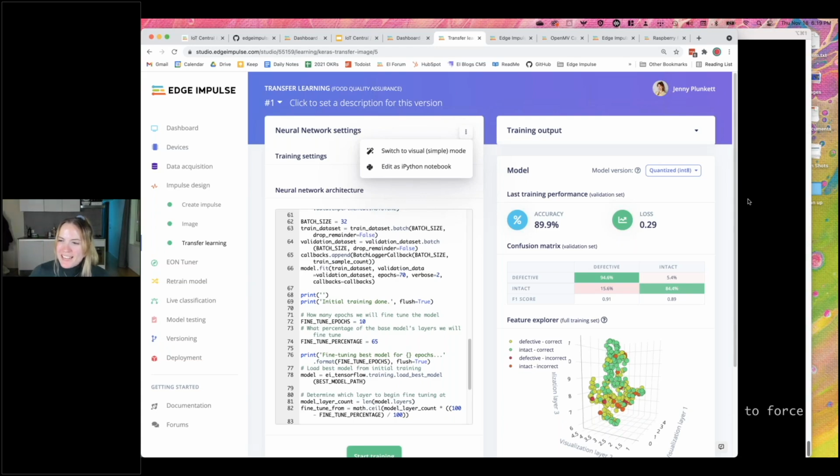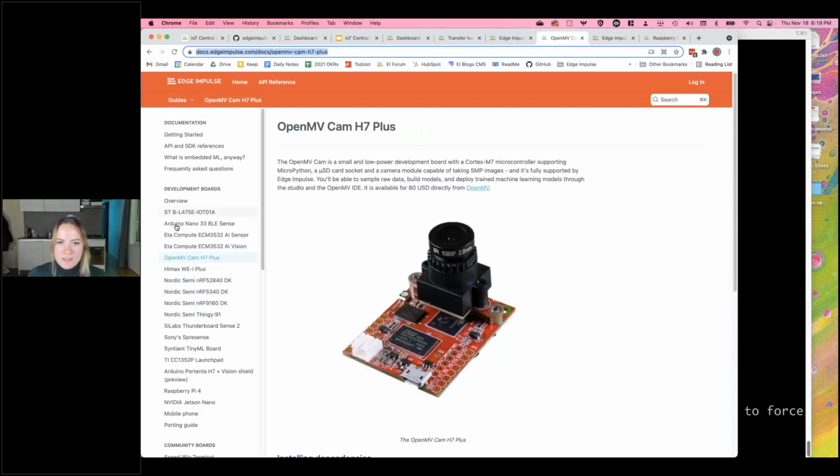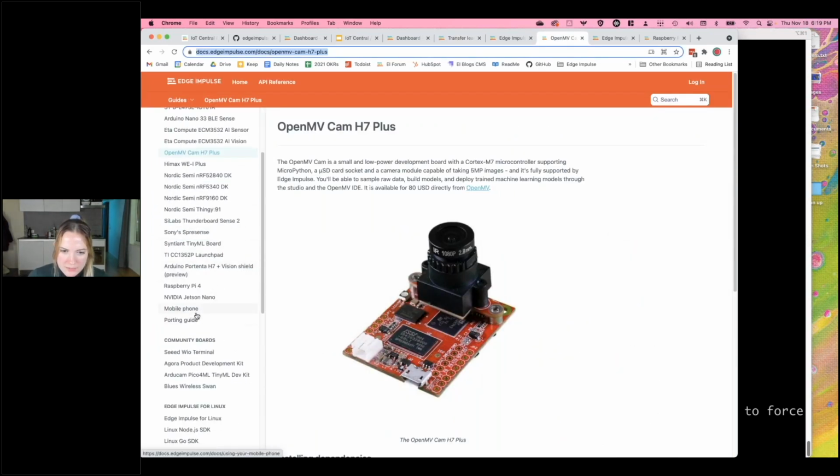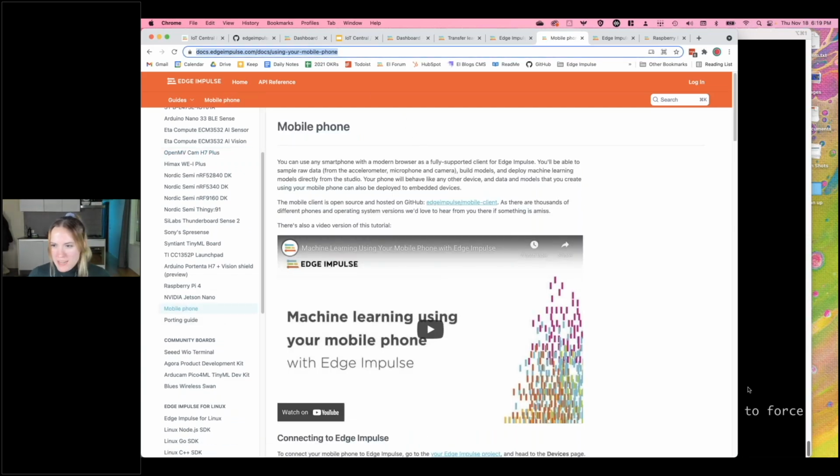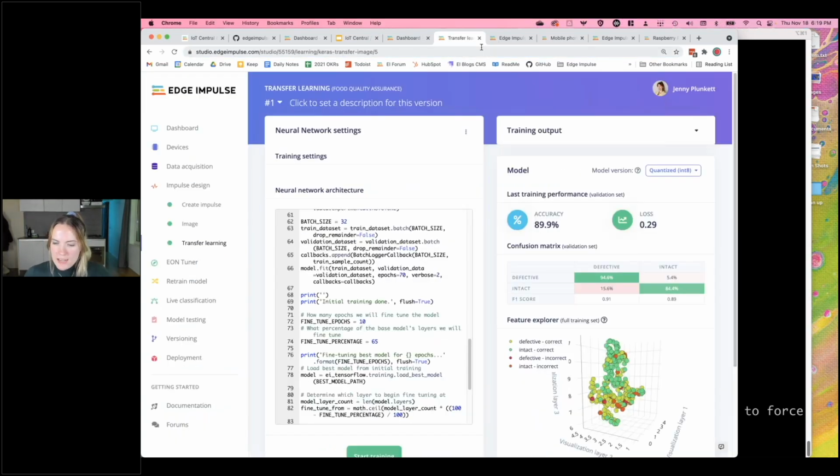Party managed to flash the glass break out there into the Nano 33 and it worked on new sounds. Awesome. Glad to hear it, Armand. You can also deploy things directly to your mobile phone as well. If you don't want to spend time flashing things to a microcontroller, I'll send a link to that in the chat as well. It's actually really cool. Edge Impulse has a lot of different ways you can really quickly prototype applications that you want to use for your real life production applications or use cases. So there's that.